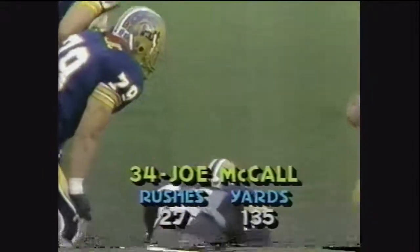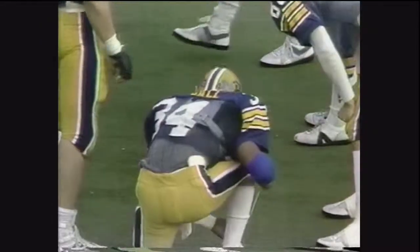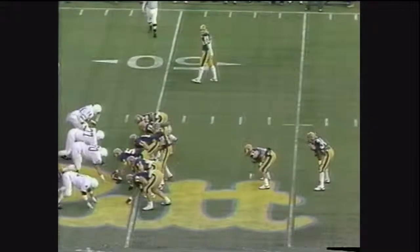Penn State's getting the penetration, but they are not able to wrap up the Pitt running backs. And look at the day that Joe McCall has had. 135 yards, 27 carries. And you will see Penn State forcing McCall to make the cut. And he does. That's a sign of a very good back who can make the cut inside in traffic. The clock running. 2:20 to play.